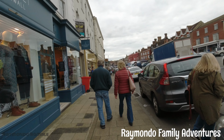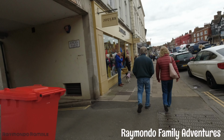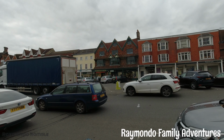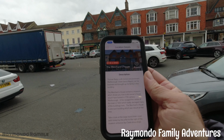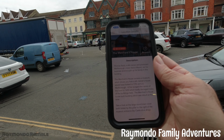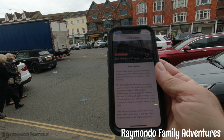The merchant's house is there, yeah. Kind of got to get to the merchant's house. Angel Yard is here. So that's the merchant's house. A silk mercer and prominent citizen who was twice mayor ran his business and brought up his family in this building. It contains a museum which shows how the silk mercer's house would have looked. Fire ravaged the centre of the town in 1653, which damaged many of the buildings here. The merchant's house was one building that was rebuilt at the time.